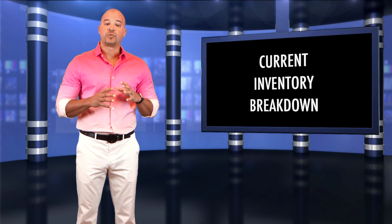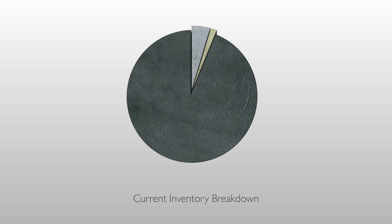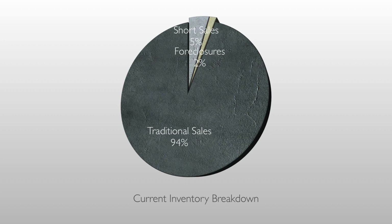Okay, now let's break down our inventory. About 5% of our inventory are short sales, while almost 2% are foreclosures. That leaves almost 94% of our market as traditional sales compared to 86% for the rest of the market.